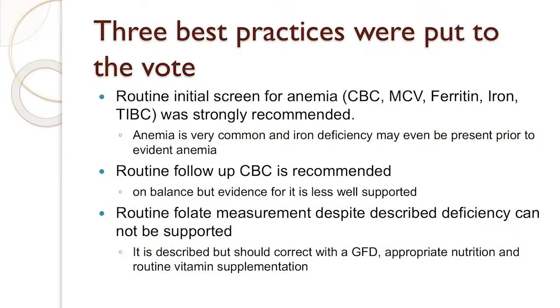They said, what routine initial screening should we do? And decided that everyone should have a full blood count where they look at the red cell size, but in addition, we should look at iron right at the outset. They also suggested that in follow-up, we at least do the full blood count. But folate is an example of a vitamin that often is low at the outset of celiac disease, but it corrects very readily. And it is not that commonly involved, nor does it have those subtle effects. So we don't routinely do a folate unless we've got a child who maybe has very overt disease.